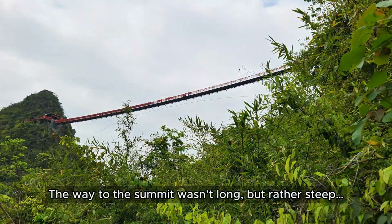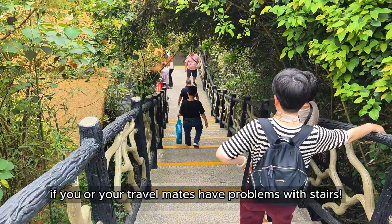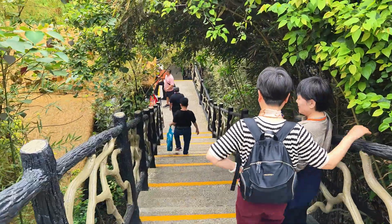The way to the summit wasn't long, but rather steep, something to take note of if you or your travel mates have problems with stairs.